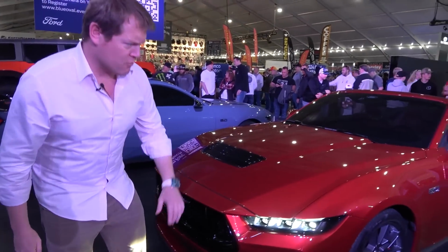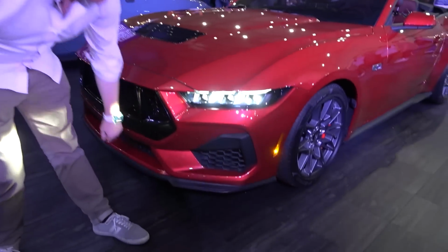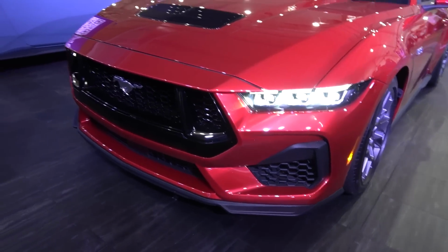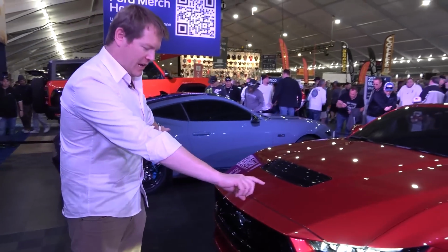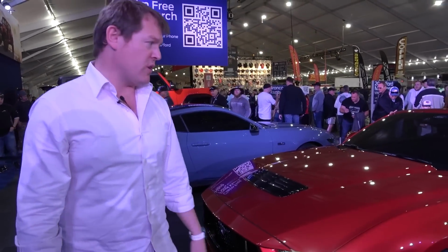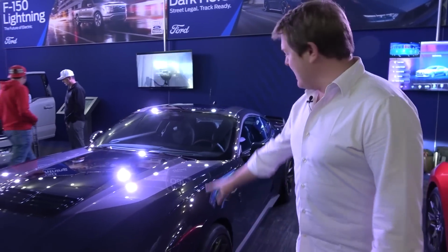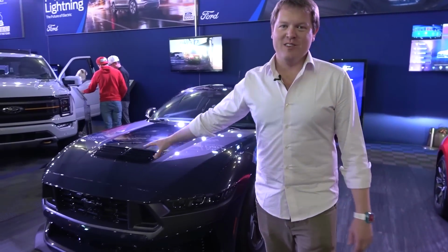Also here, as I didn't really focus on, this is the standard front end splitter, shall we say, as opposed to the Dark Horse that we saw earlier with the much more aggressive full length splitter extended out beneath the front of the car. So we're going to be seeing VIN 001 as it does head across the auction block, as it goes across the line, to see exactly how that goes. But being here with this and taking a first look at it, it's just mega.